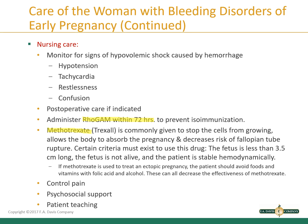So post those procedures, you always want to monitor post-op vitals according to your facility protocol. O2 sat, intake and output, monitor for vaginal bleeding, and assist that patient with psychosocial support. She is going to be going through some emotions like guilt, sometimes anger, sadness, grief. It's all a part of coping with a pregnancy loss.